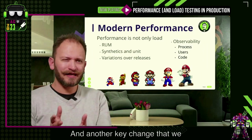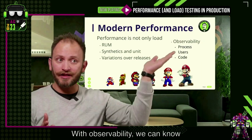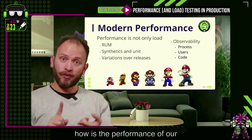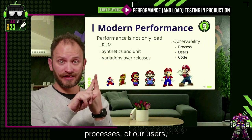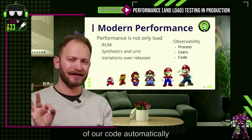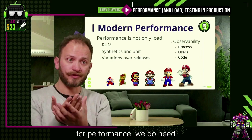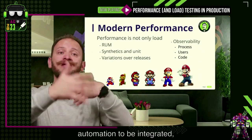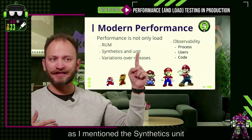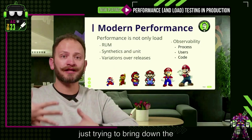And another key change that we have is observability. With observability, we can know how is the performance of our processes, of our users, of our code automatically without needing the automations. I mean, in these modern techniques for performance, we do need automations to be integrated, as I mentioned, as synthetics, unit tests, but not just trying to bring down the system.